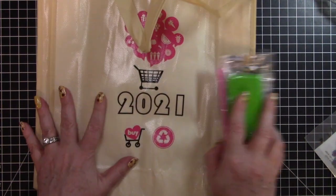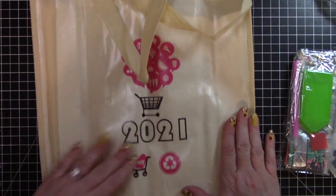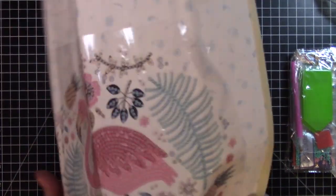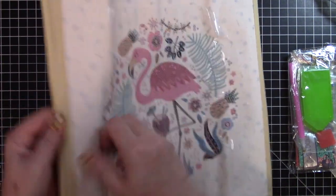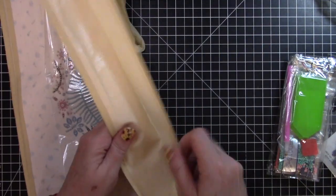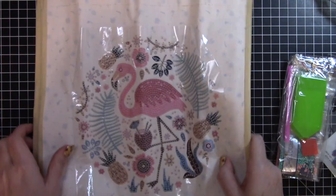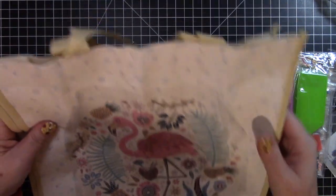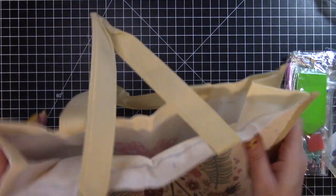Let's see. There we have the back. It says 2021 and recyclable. It has handles. And then here's the front. It is a flamingo that you diamond paint on this tote bag. How awesome is that? I use recyclable bags when I go to the store. I shop at Aldi most of the time, and I use these bags, and this is awesome.